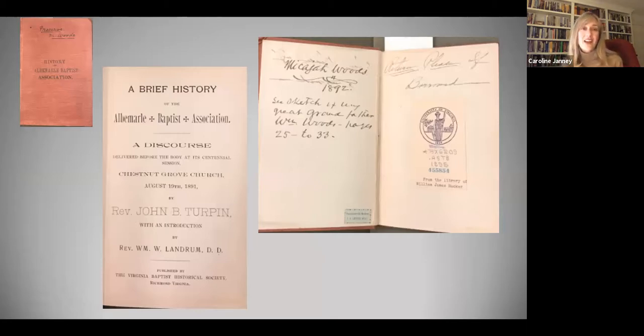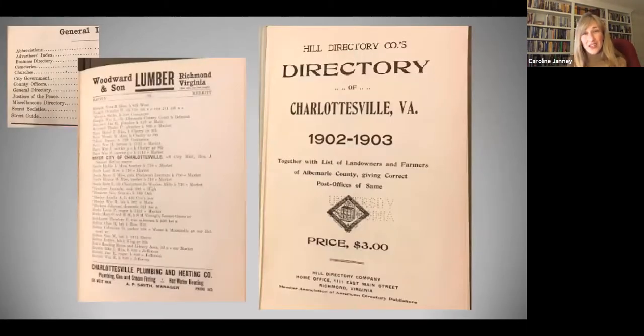I was intrigued by the fact that so many of the church associations had included their histories within the collection. And so here we can delve into some of the religious history of the county, looking at the Albemarle Baptist Association. There's also the Directory of Charlottesville. And so if we take this directory and we look at who is where, we could also use this as a mapping project to map out what businesses were at different places. We can use the advertisements for example, the Charlottesville Plumbing and Heating. That may sound very mundane, but we can find out all sorts of rich things about the community in 1909.